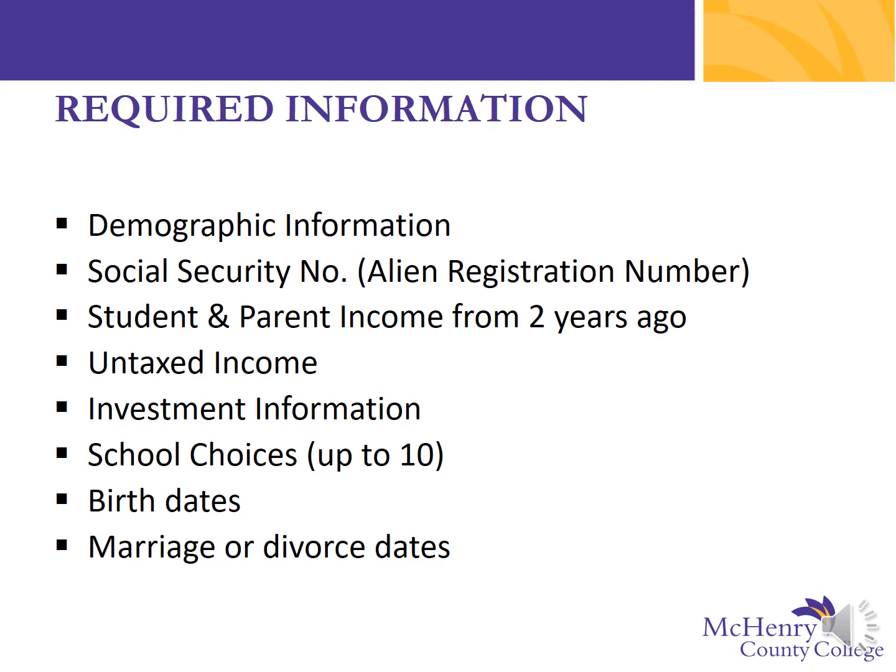Consider the school year you are applying financial aid for. So if it's the 2020 school year, you will take the 2018 taxes. Untaxed income will be another part of the FAFSA. Investment information. School choices. A student can put up to 10 schools into the FAFSA. Be sure to also apply to those schools in order for those schools to get your FAFSA information into their school records. Birth dates of parent and student, and then marriage or divorce dates.